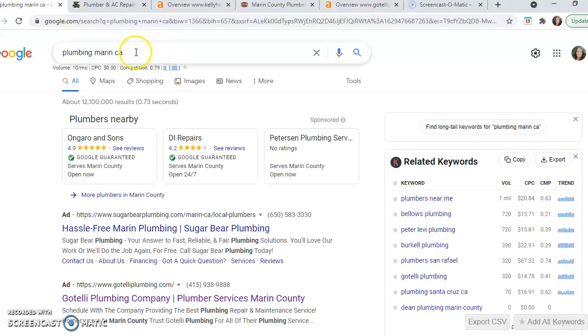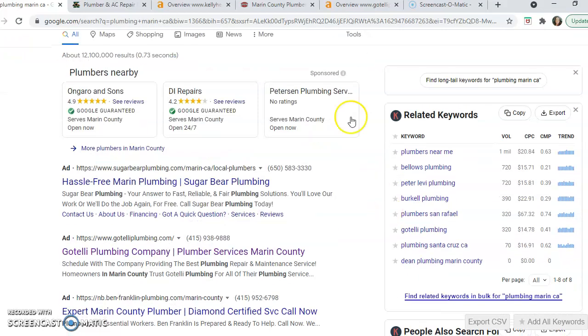So the first thing I'm going to do is come into Google and put in a keyword search for plumbing, Marin, California. So a keyword is essentially any term that a potential customer would look for when they're looking for services. And as you know, everybody comes to Google when they're looking for services now. So this is something you guys should be ranking at the top for, and any sort of variation of it, including any services you offer and any locations you offer them in. So we're going to use this one for the purposes of this video. And let's walk through it.